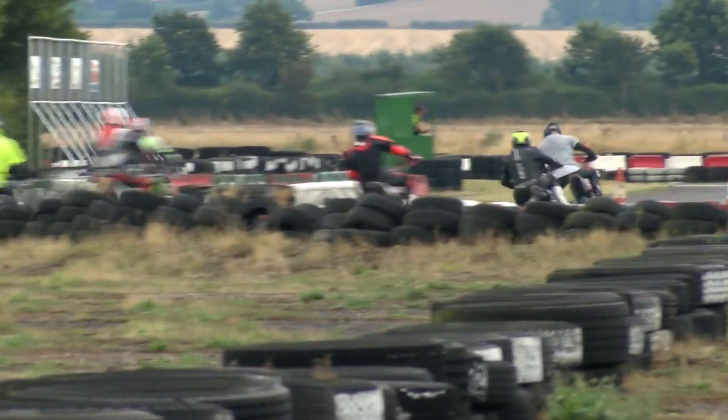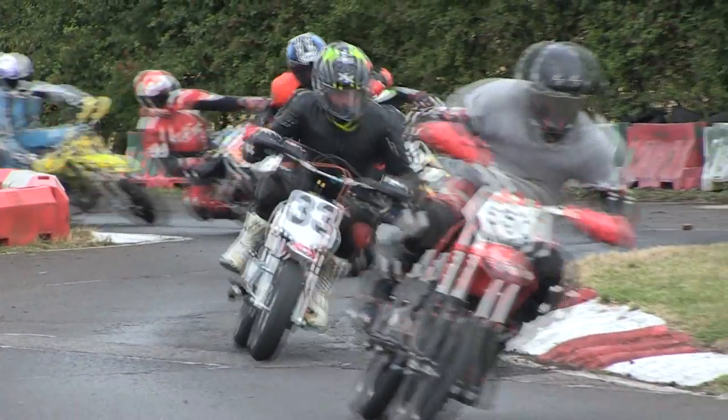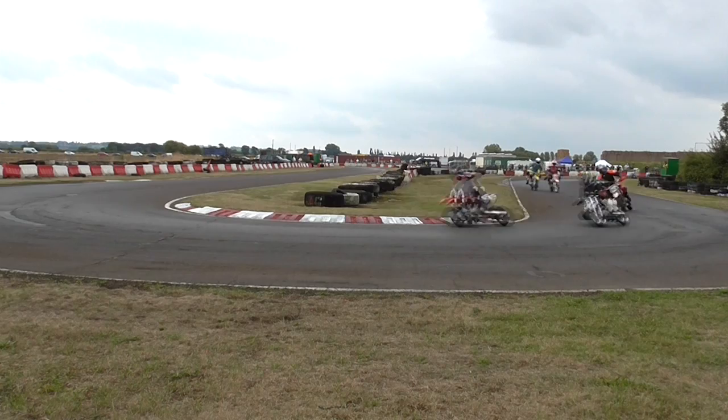It's fast and furious into the chicane. Will they get through safely? It looks like they do. And number 50, your race leader Richard Rice, Martin Cochrane in second place. 153, Ian Bint, in third.